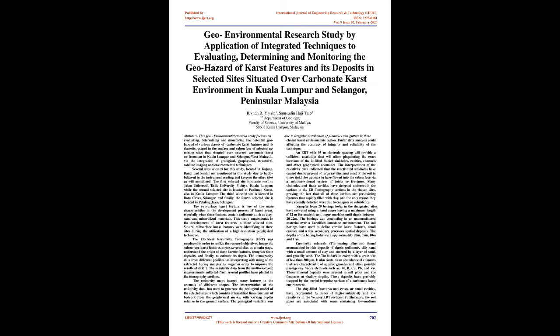the surface and subsurface of selected sites that are situated over covered carbonate karst environment in Kuala Lumpur and Selangor, West Malaysia. Several sites selected for this study, located in Kajang, Bangi, and Sentul, are not mentioned in this study due to badly behaved instrument readings, and we keep the other sites as will be mentioned.